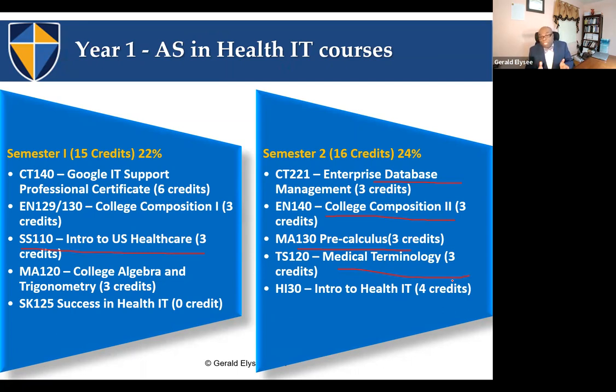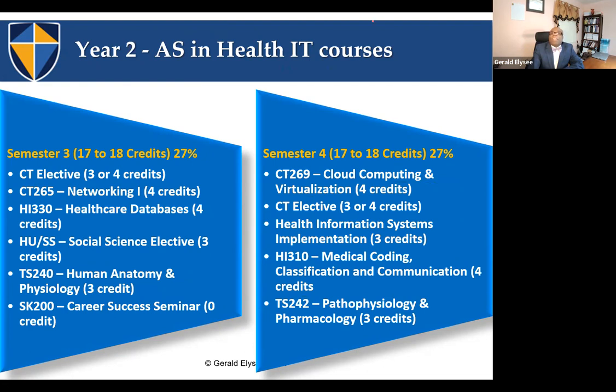And then you get into HI 130, which is the introduction to FIT. This is where we explore all of the computerized health information technology applications that are out there, right? And how they fit in, how they work together to actually create a system. Those different pieces, so this is pretty exciting stuff. All right, and then after you complete the first year, you move along to year 2, right? And you continue with networking, right?